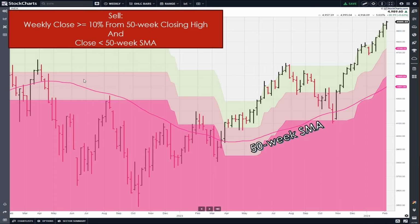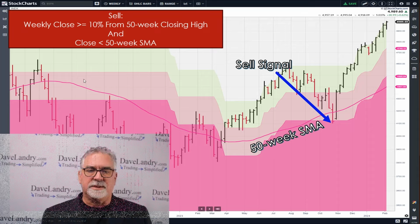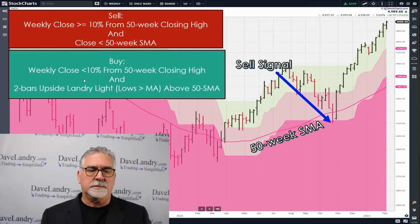So let's take a look at the system rules. I've talked about this quite a bit, so I'm just going to breeze through this fairly quickly. Like I said last time, we had a sell signal, and then the market turned right back around and went straight back up. That's fine with me.